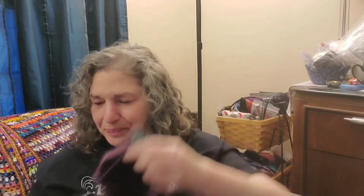So that is a new cast on and a WIP, and it's in my little London bag that my friend Ellen got me last time she went to London, and that is what I have been working on since Christmas.